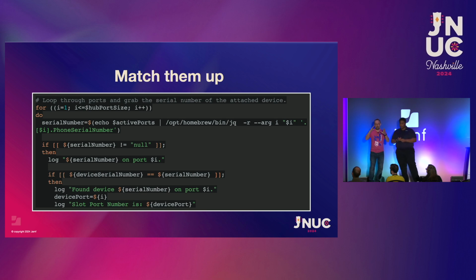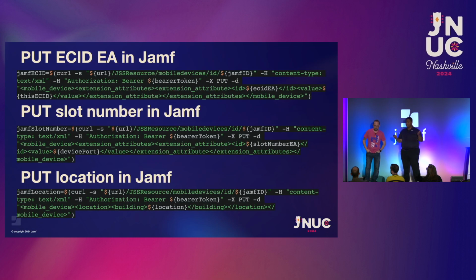So you have all the slots, you have all the information, you know what's been plugged in, you know what needs to be serviced, you know which doesn't need to be serviced, and you've matched it all up to where it needs to be. And so then the next step is to just plop it where your Jamf admin can see it. Exactly. So in this next slide, now we're showing you all that information.